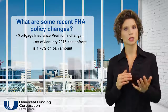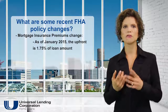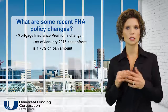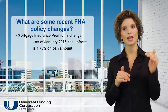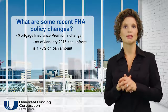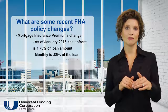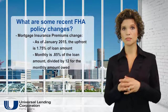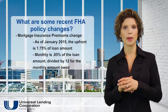Most buyers, especially buyers that are going to be using FHA, any assistance program, they're going to be very payment sensitive, and we're going to be watching the debt to income carefully to make sure that they qualify. So the more that we finance at $5 per month per thousand is cheaper than the monthly being added. The monthly is now 0.85%, which has come down, and it's a lot more affordable than it was before. It's much more competitive with your conventional loan scenarios now.